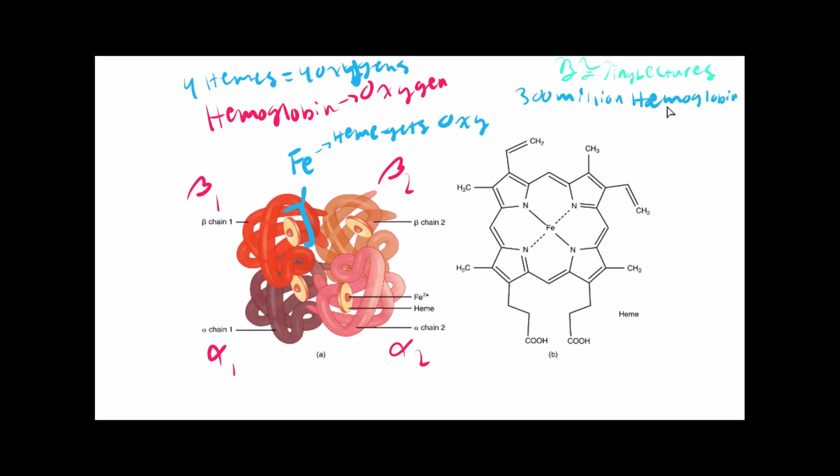And since each hemoglobin can capture 4 oxygens, that must mean that we have 1.2 billion molecules of oxygen in just one red blood cell. And frankly, that's really amazing, because not only does it show you how compact the hemoglobin is stuffed inside the red blood cell, it also shows you how small a molecule of oxygen really is.